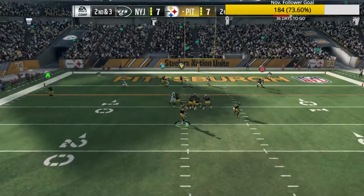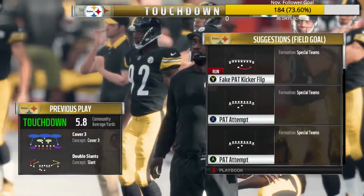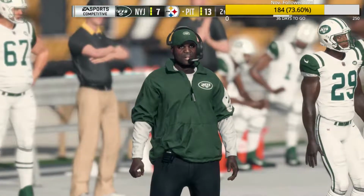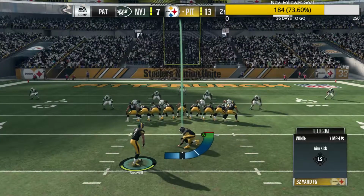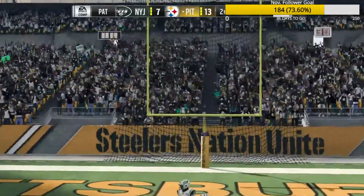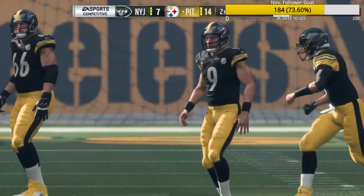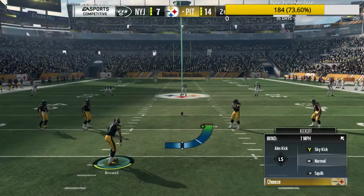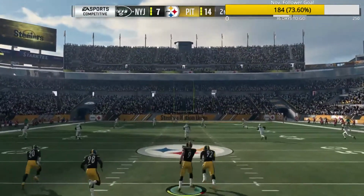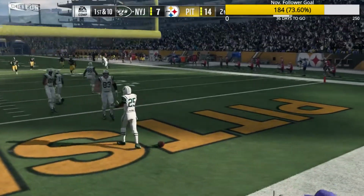From the shotgun, it's Roethlisberger. And he's going to take it in for a Steeler touchdown. Martavis Bryant from 8 yards out. And the Steelers have taken the lead. Extra point now by Boswell. And he's got it. It's now a 14-7 ball game. Boswell on now to kick this one away. This will be fielded on the back line of the end zone.